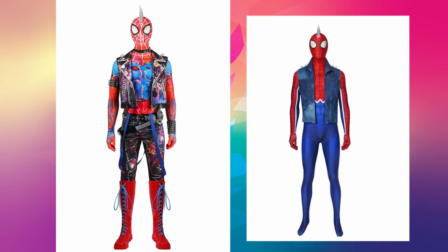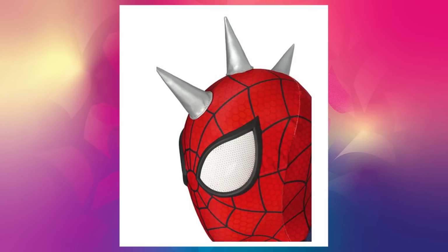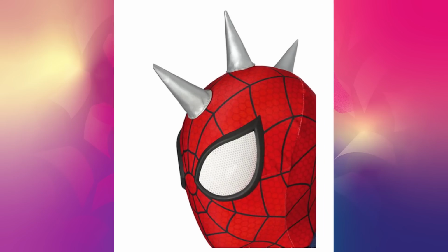Spider-Punk was a fun character for the movie, and I found two really great versions of the costume. I really love the accessories and the layering. Again, this is another fun layering costume. Look how radical it is. And I love a Spider-Man mask with spikes.